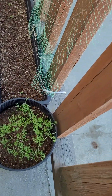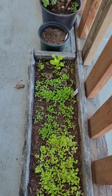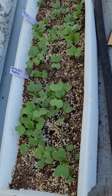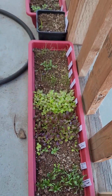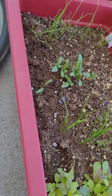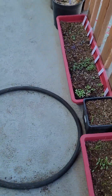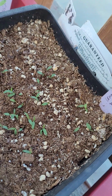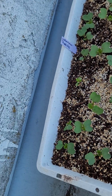My dill is finally up. I think I might have some cucamelons starting to come up. Lettuce is doing good. Still nothing in the Italian parsley, but look at my radishes. And there's the garlic chives have come up, the spring onions have come up, there's the Swiss chard, there's the spinach. Lemongrass is coming up. Sage is coming up. These are my watermelon radishes. It looks like they all came up.